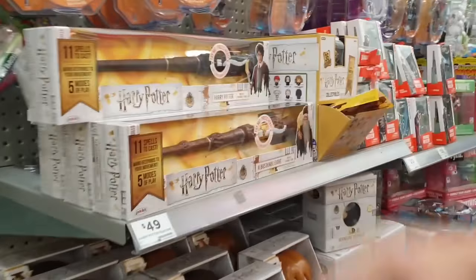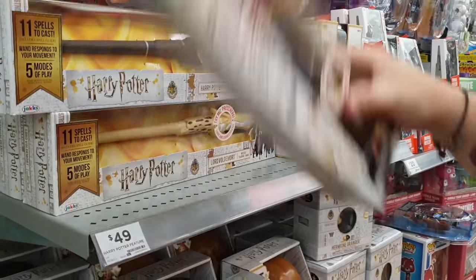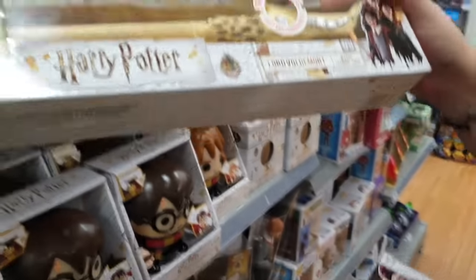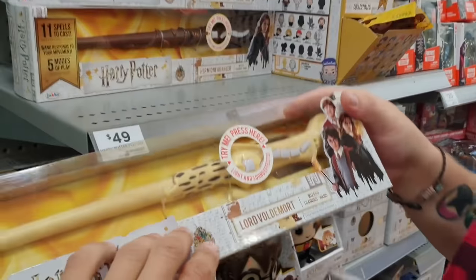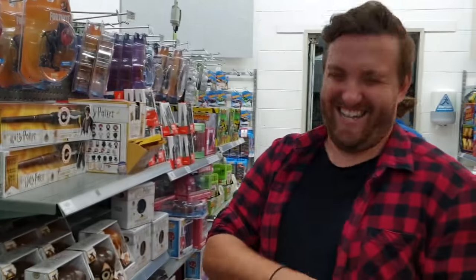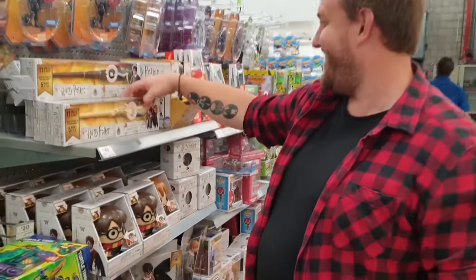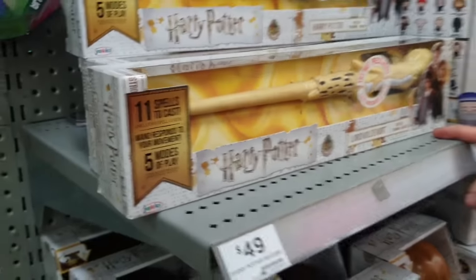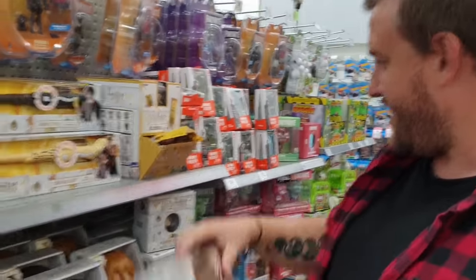Who else do we have here? We got Dumbledore. Oh, we got Lord Voldemort! Why did Lord Voldemort have his own picture? What's with that? I don't know. What's that about, buddy? I thought you picked it up. I was just hit in the hand when I pressed it. Why doesn't Voldemort have his own picture? I don't know. Anyway, that's pretty cool, man.